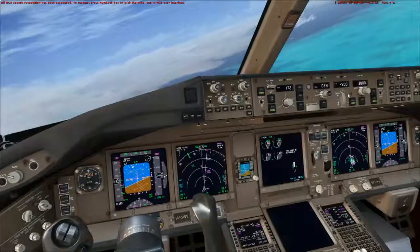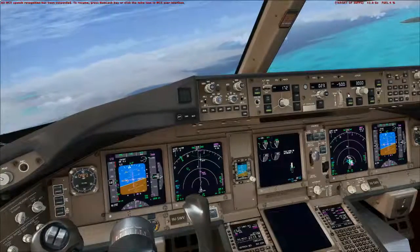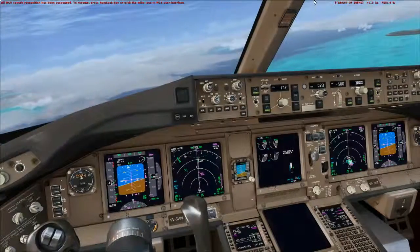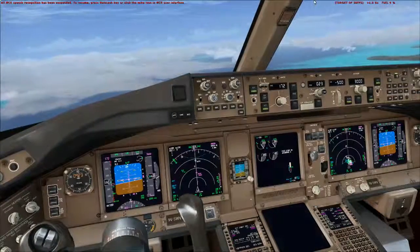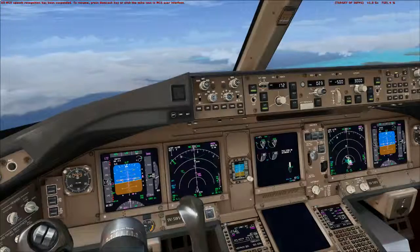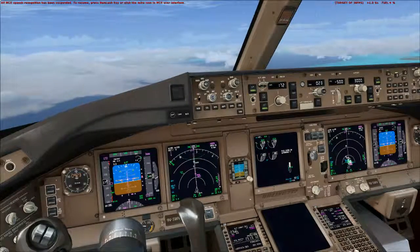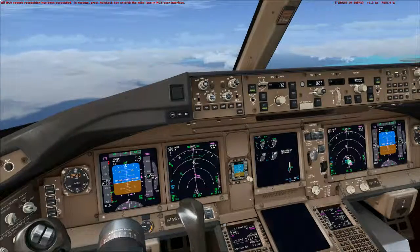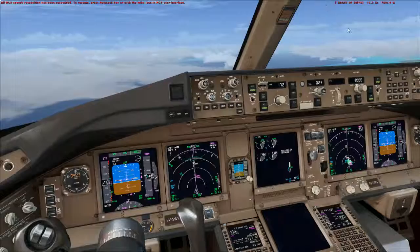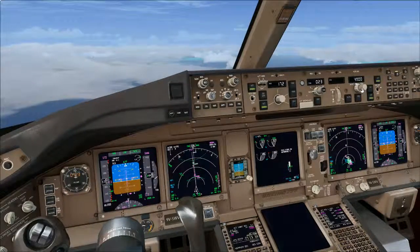Localizer established, 02 left, Singapore 959. Singapore 959, surface wind 050 at 12 knots, runway 02 left, cleared to land. Cleared to land, 02 left, Singapore 959. Cleared to land, glide slope capture, 4,000 feet.